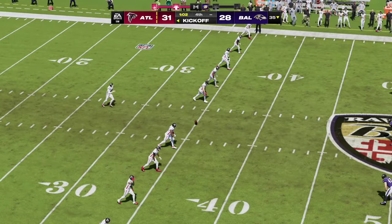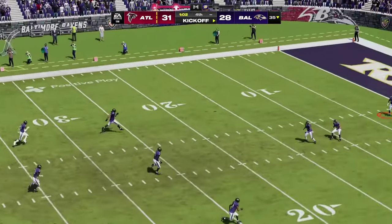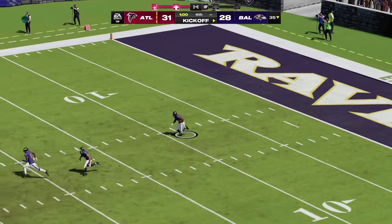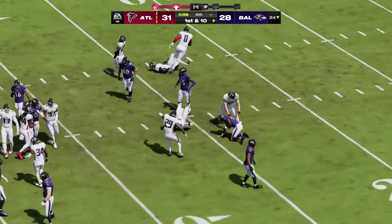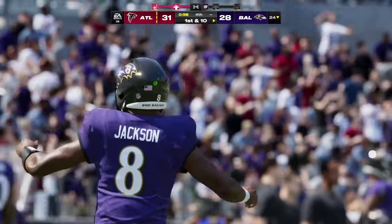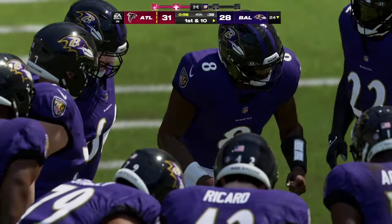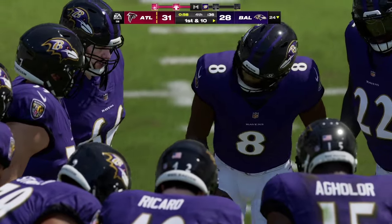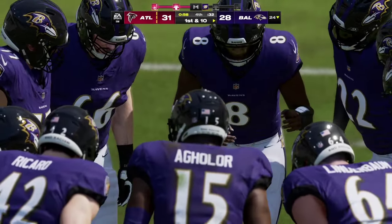The punter Pinion now to kick this one away. And he won't quite make it to the 25. Jackson and the Ravens, here they come. Down 31-28, a little under a minute to go. How will this thing pan out? We'll watch as they come up on first down.